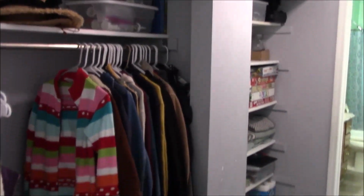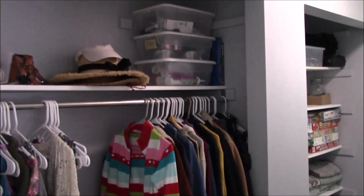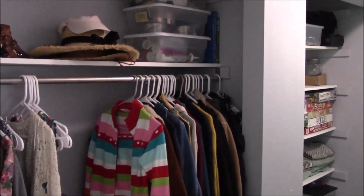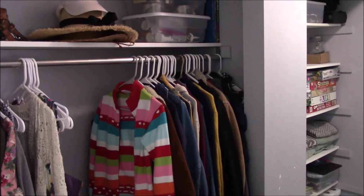Hallway and closet setup. So I will just kind of start this series, and I hope you enjoyed this tour.